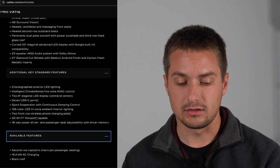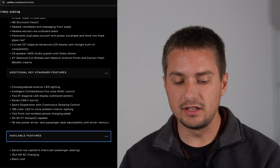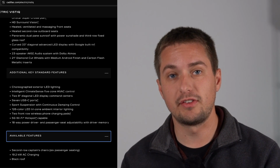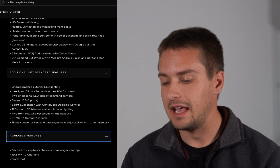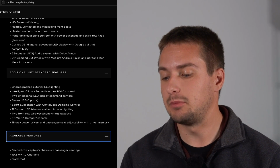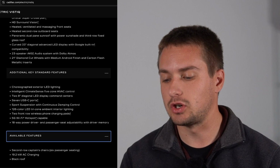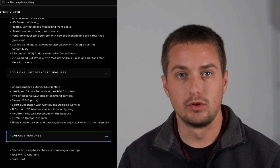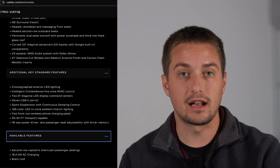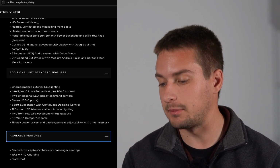So those are going to be all standard across every single Vistiq, including that entry-level model at roughly the $79,000 price point. Now coming into the luxury optional features, so these are the optional equipment that we know will be available on that base trim level. It's going to be second row captain chairs for 6 passenger seating, 19.2 kilowatt level 2 AC charging, as well as a black roof depending on the exterior color that you do choose. So those are going to be the things that Cadillac has mentioned is going to be available as options, which I do have the pricing information for that, which we'll cover in a little bit.